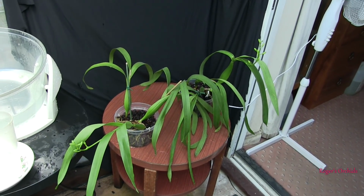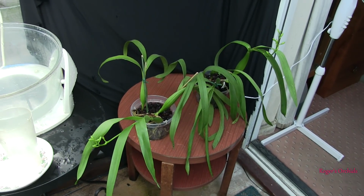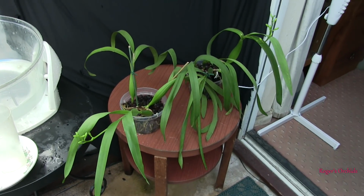Well, these are my 2 Brassia radiatas. These can look straggly and they are quite large.